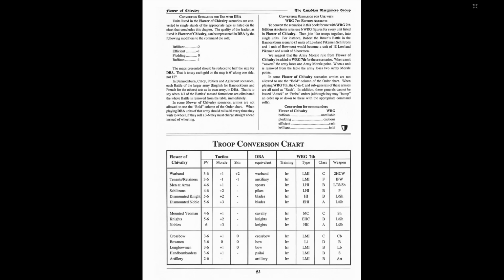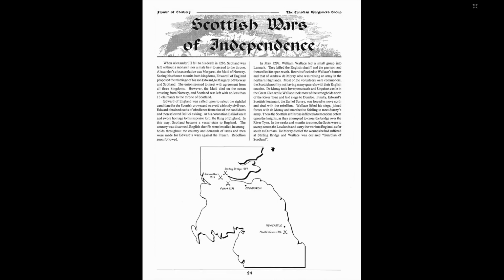So you go here, and you have the troop chart, what is for Tactica, what is for DBA equivalent, and what is for WRG 7. So it has a lot of different rule types and how the equivalent of this specific rule set is for the other rules that probably were very, very popular at the time, obviously Tactica and DBA.